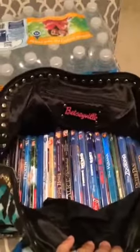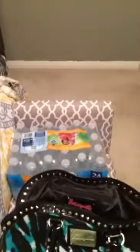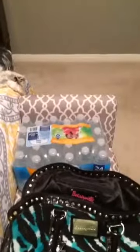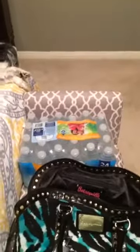We also have DVD players. So here's my collection of DVDs we're taking with us. It's all Disney movies, of course. Then I bring a pack of water bottles. You know, we each take a water bottle in the park during the day in our packs there, but we also bring some water to refill them each morning at the hotel.